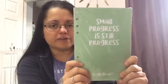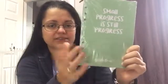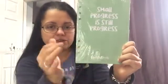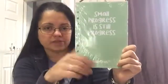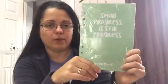Now, moving on to the inserts. These say small progress is still progress. These are in the green colour. They also do the inserts in purple, pink and blue. And those all come with a different slogan on them. You'll find them on the website.